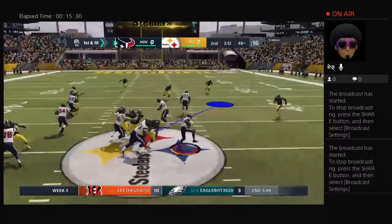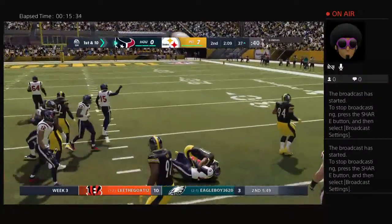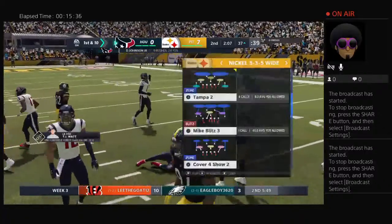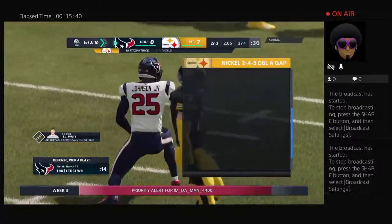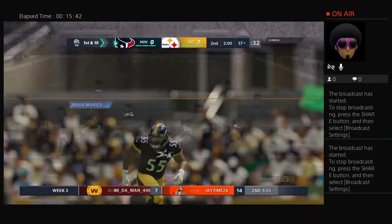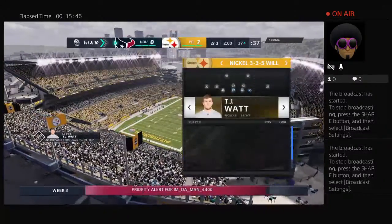A 1st down carry here for Johnson. And he is tackled inside the 40, not quite to the 35. 11 more yards that go around, a 1st down as well. Gain of 11 on the play. 2 minutes on the clock, 2nd quarter, 7-0 ball game.